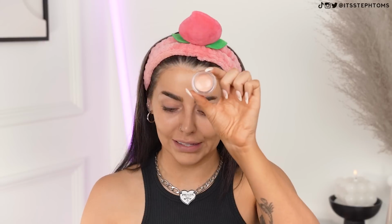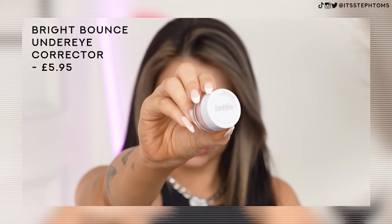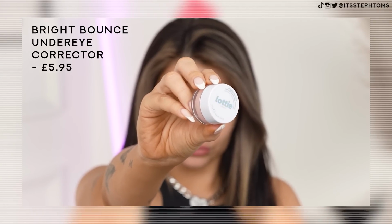I am probably gonna have to cover up this little spot here because it's been annoying me for a week now. But yeah, this is called the Bright Bounce Under Eye Brightening Corrector. Okay, so it's not a concealer, it's a corrector, which makes sense with why it's so peachy and everything. But still, I never use these sort of products, so I'm a little bit skeptical, especially because I'm just using a skin tint. And you guys know, normally I wear like 27 layers of concealer under my eyes. So anyway, I'm gonna stop blabbering about this. I'm gonna carry on blabbering about other stuff, but let's try this.